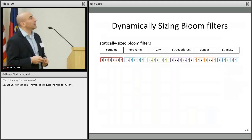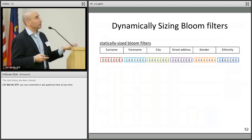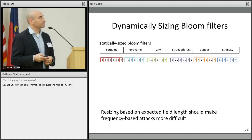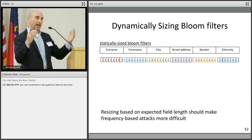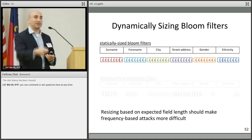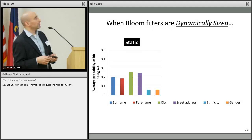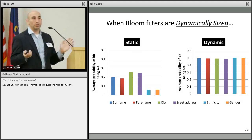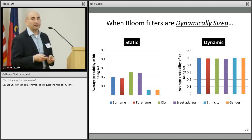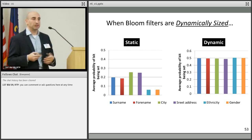the attack. So this led to the next innovation in this strategy, which was dynamically sizing the Bloom filters. If you dynamically size them, you can ensure an equal likelihood at which bits get set from each of these fields. Just as an example, this is how you would dynamically size them. When we did dynamic sizing to prevent that, we ended up with a completely uniform distribution, which prevented that type of attack. So in many respects, we're building a hardened hash function at this point.